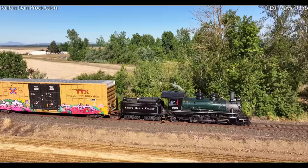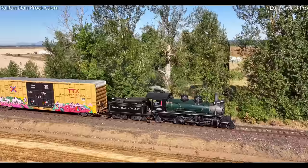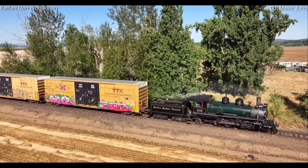Water tower can be seen just behind the trees here, and if you look close, you'll see another drone pass into the foreground. This was another rail fan I know who was out here for the day filming the action.